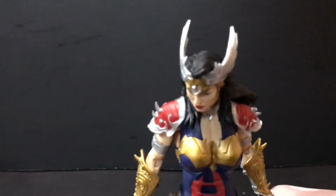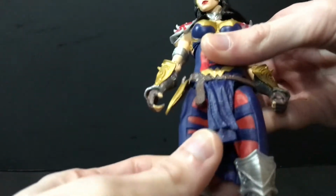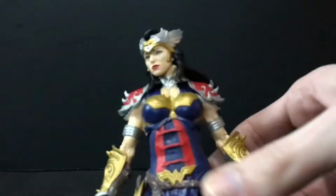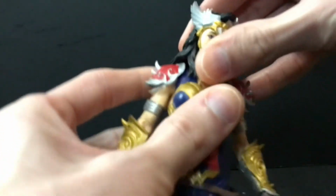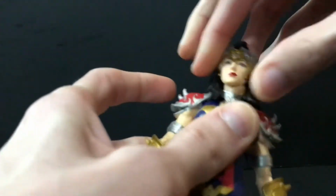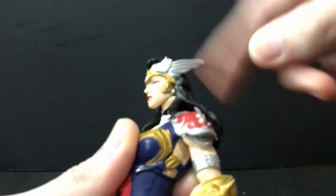If you can just... Okay, sure, now you want to stand. That said, she does have really nice tight joints in the feet, so that probably helps. But as far as articulation on this figure goes, she does have rotation in the head. It works pretty well. Get a lot of good range out of that. Some tilt, some rotation. She does have, again, the Angela kind of wing things.